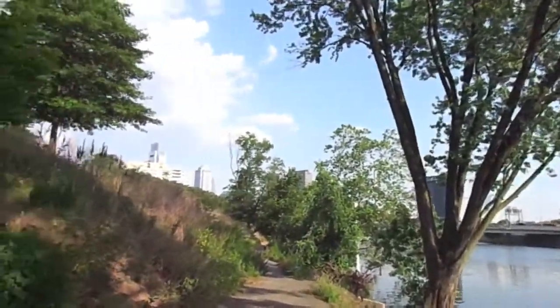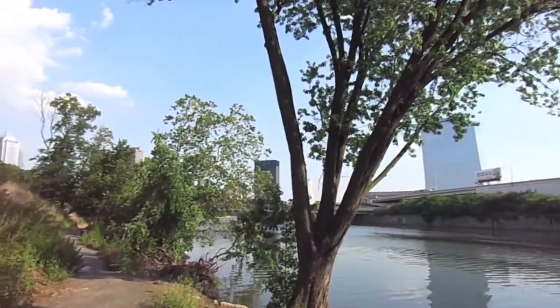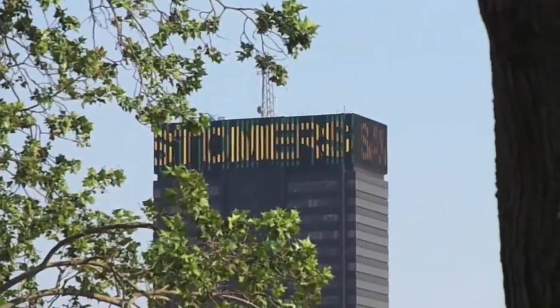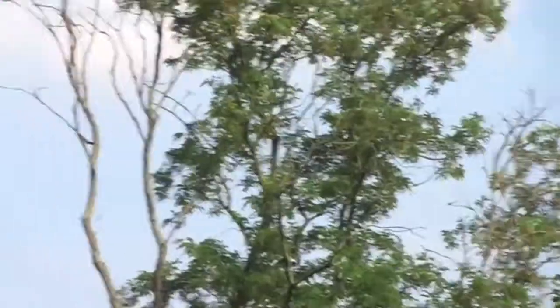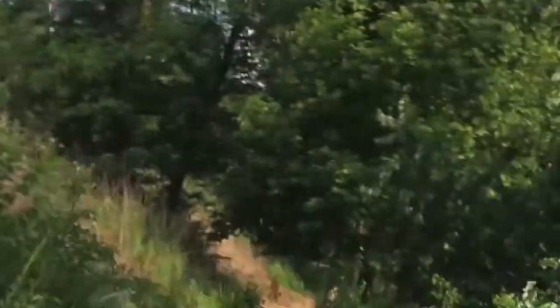So, as for what buildings you can see from down here, let me actually show you one of the more iconic ones first. That, in the distance, with the scrolling letters, as you may be able to tell, actually, good timing, that is the Pico building, that's the electric company. Over there, the tallest building in the city is the Comcast Center.